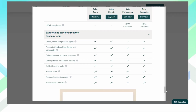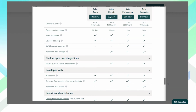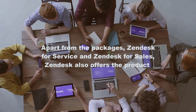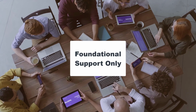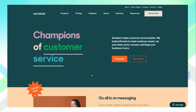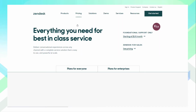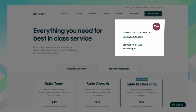If you set the old Zendesk Suite and the new Zendesk for Service side by side, you can see that the new one lays out a lot of pre-built features connected to security, compliance, support, services from the Zendesk team, and more. Apart from the packages, Zendesk for Service and Zendesk for Sales, Zendesk also offers the product Foundational Support only, which you can buy separately. To find this option, you need to go to Zendesk for Service in the Pricing tab. Then you will see the Foundational Support only link at the top right corner of your screen.